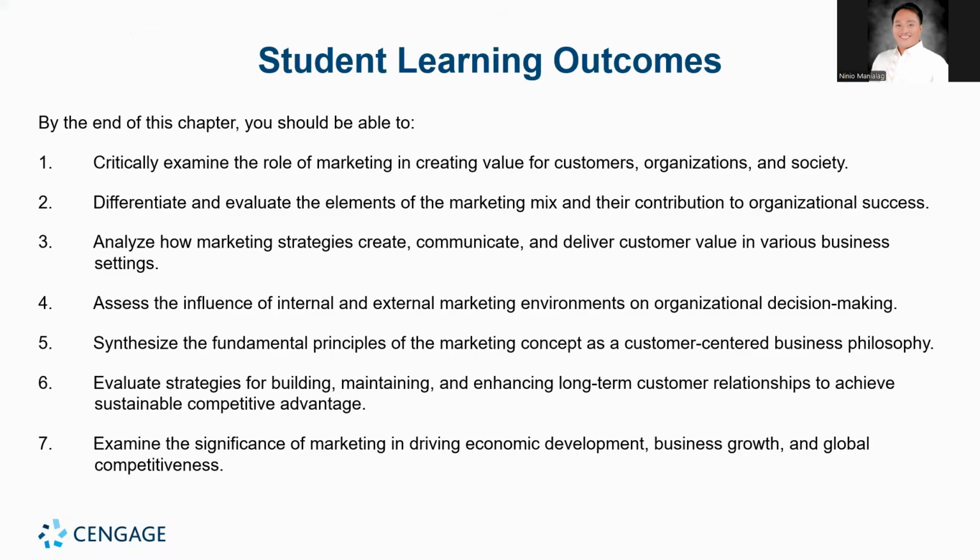As for our student learning outcomes, at the end of this chapter, you should be able to critically examine the role of marketing in creating value for customers, organizations, and society. Differentiate and evaluate the elements of marketing mix and their contribution to organizational success. Analyze how marketing strategies create, communicate, and deliver customer value in various business settings. Assess the influence of internal and external marketing environment on organizational decision making.